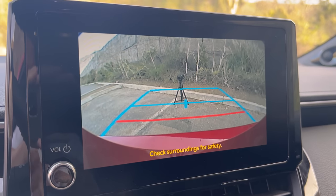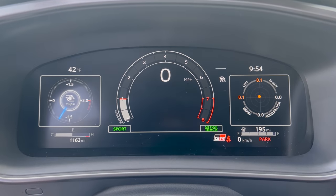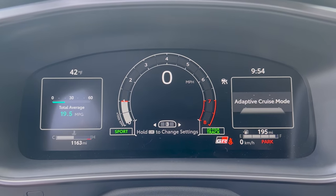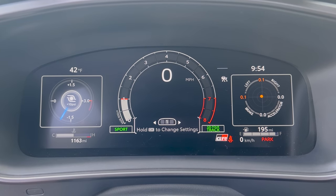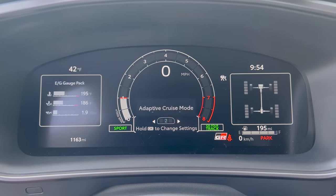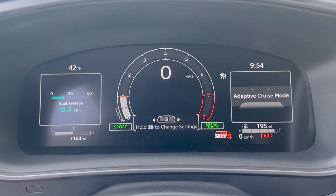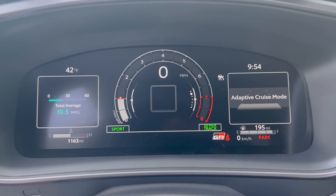Now, the gauge cluster screen is a little bit better. For one thing, it's far more configurable than other Toyota gauge cluster screens that I've complained about in the past. You can configure the left, the middle, and the right parts of this screen to show various information, but it's not as configurable as the Golf R, which gives you a lot more functionality here.